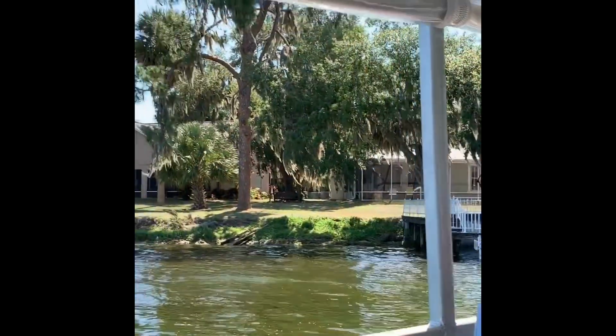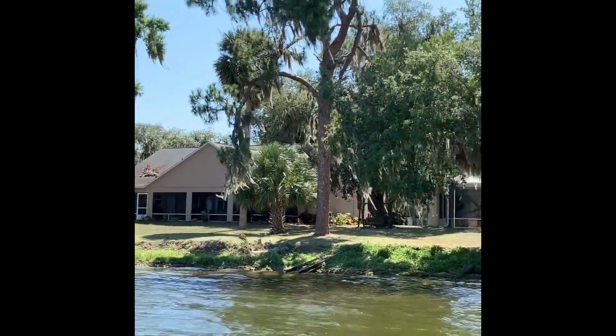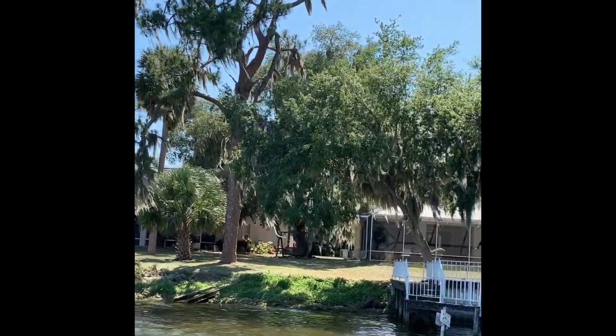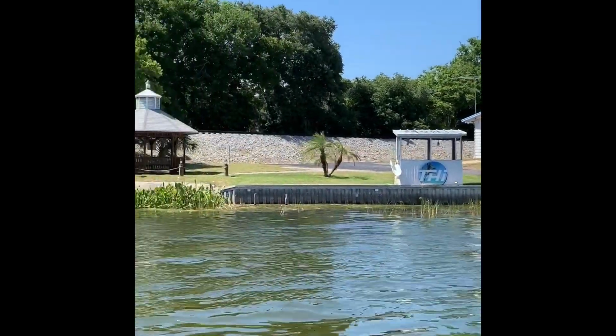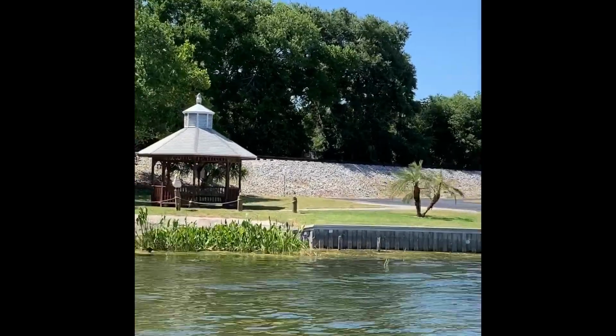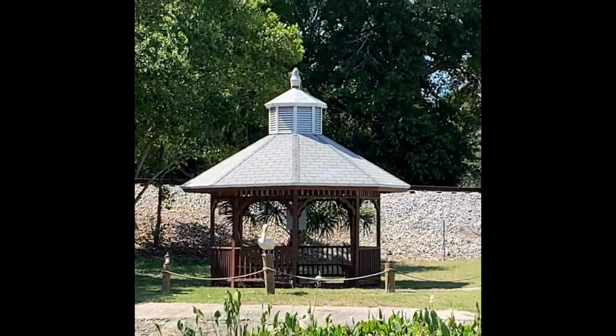Now the first bird I'm going to show you is right in front of the gazebo to your right. Sitting on the pylon, he's taking a picture of a stationary pelican. It hasn't moved in over 25 years.